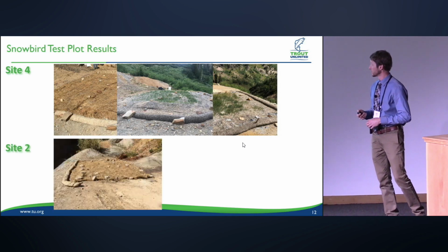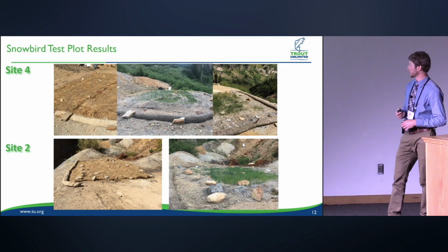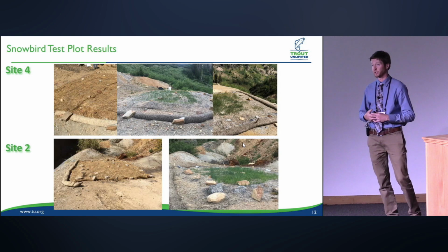Site 2, right after incorporation of amendments, and then almost 1 year later. So again, really good establishment, showing that phytostabilization in a lot of these mine waste piles on their property is a good option.